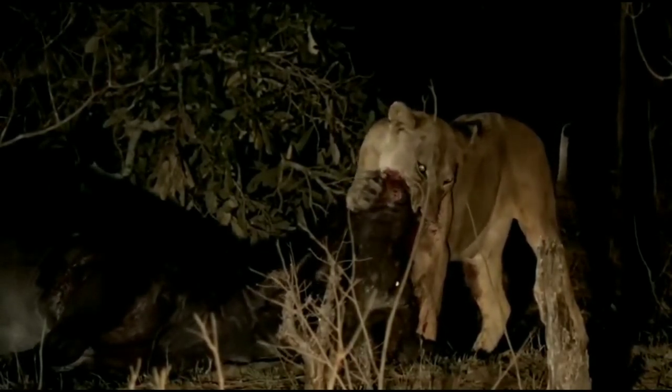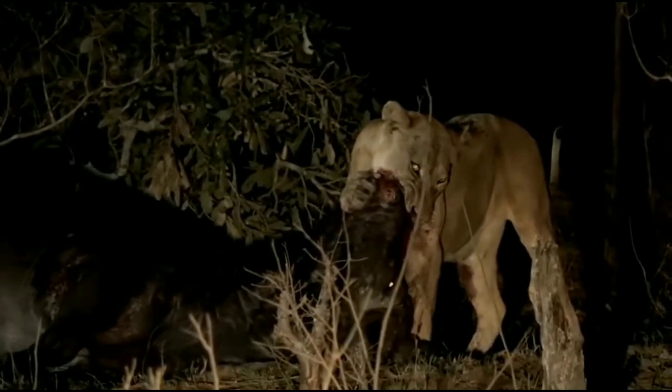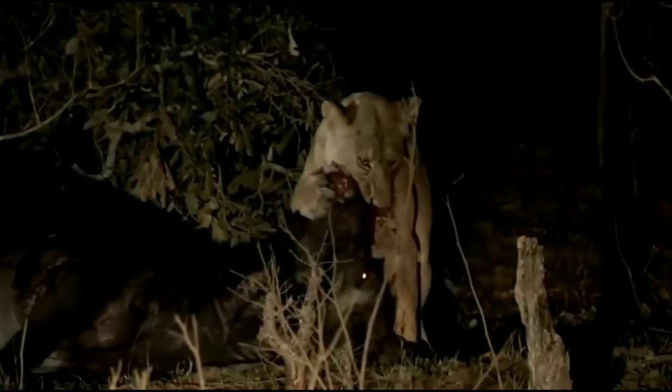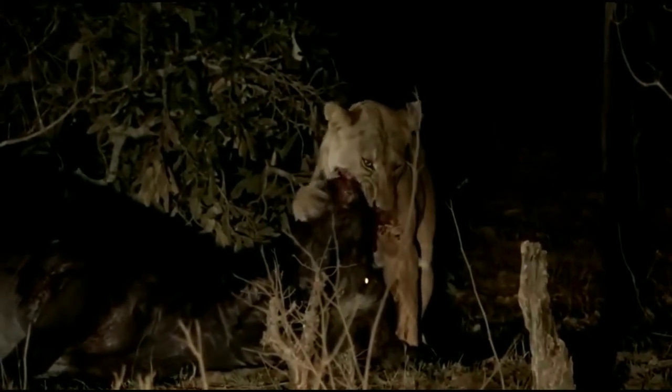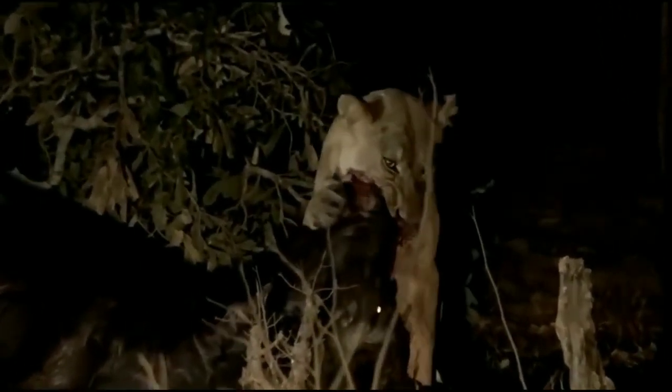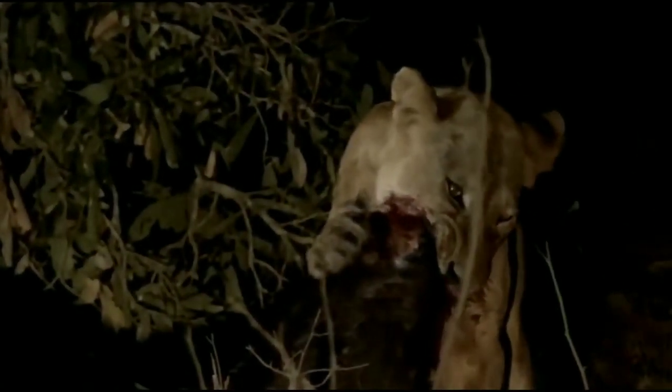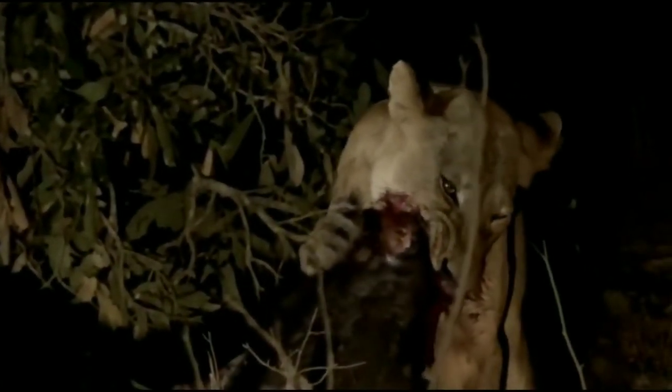And you can see her paw there below the mouth. It almost looks like she's holding its mouth closed, but it's not. She's just using that as an anchor. You can see the mouth still open. So every now and then she gives a little shake or bite. It's to increase that blood flow into the lungs.